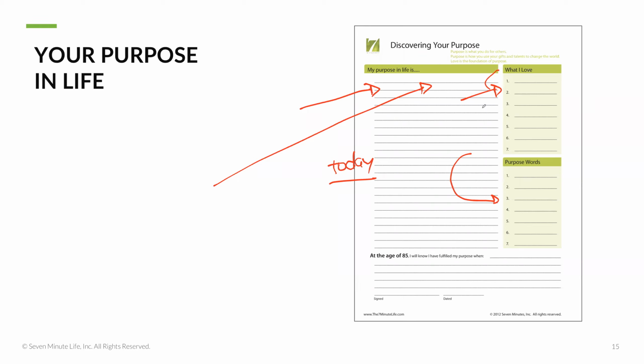But again, what would happen if you took 30 minutes and you wrote down what you love about life and you started thinking about words that were purposeful? It may be being a Little League coach or a Sunday school teacher, or just taking food to some friends. But what I want you to understand is, if you look at this, I don't know why we put this in green ink, but these words here, purpose is very different than what you think.